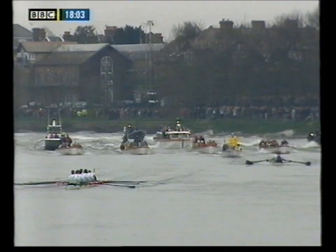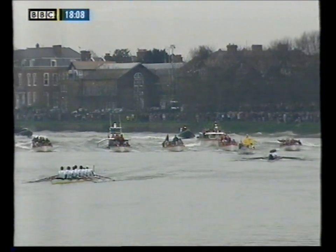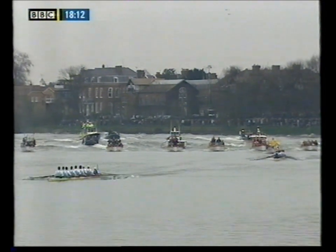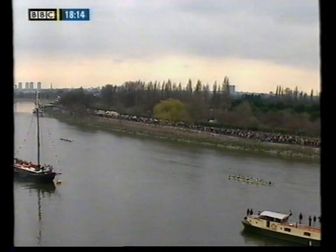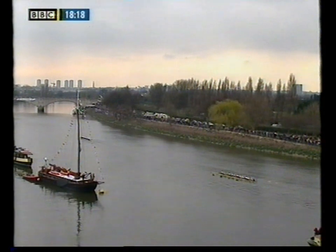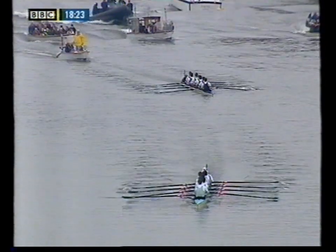Look at the crowd in the background. People thought that the race being late might mean not so many people would be on the banks, but they've turned up in their thousands again. Fascination for this private battle that belonged to the public. Cambridge coming towards Chiswick Bridge, coming towards the finish.